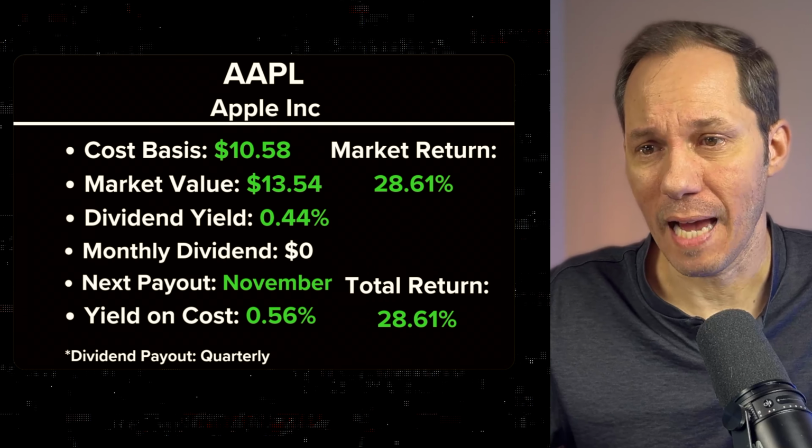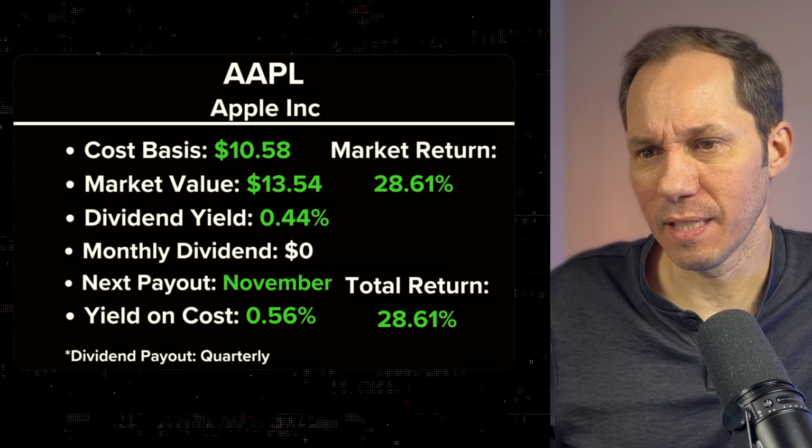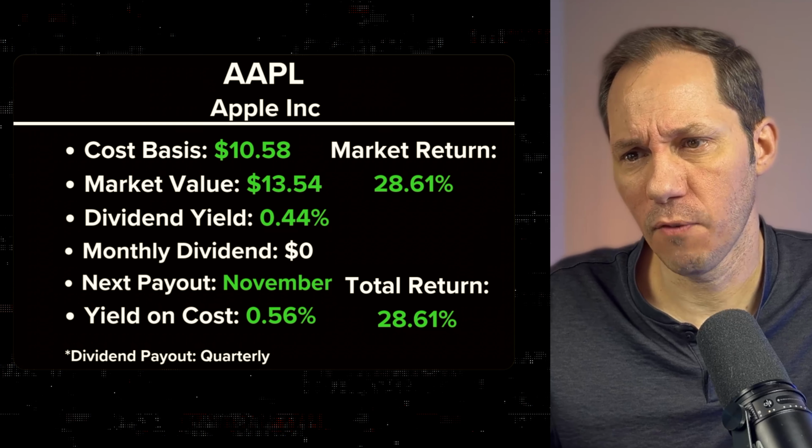Last one on the list is Apple. And this is just a little bit of stock that I had in there to begin with. Since it does provide a dividend, I didn't sell it, even though the dividend yield is not worth mentioning. The market value for this is only $13.54. So it's not really going to affect my account much in any way. And I may sell this one in the future just to get it off the list and simplify things. But for the time being, I'm going to hold on to this stock.